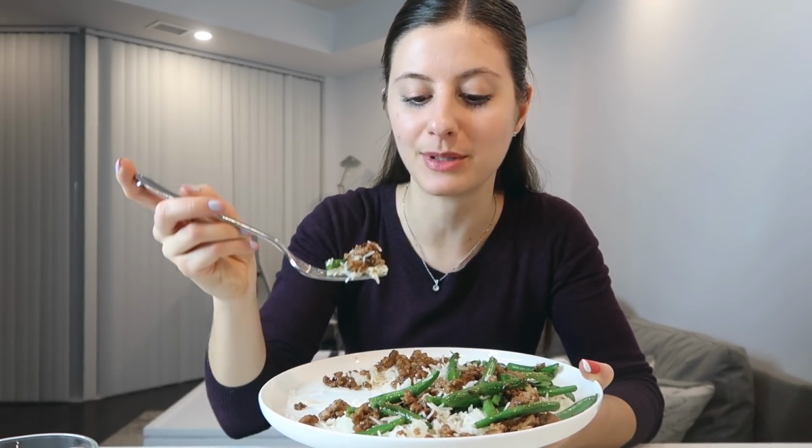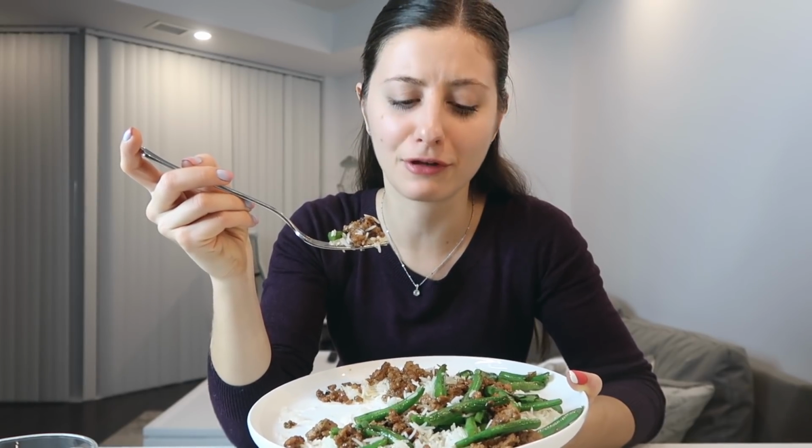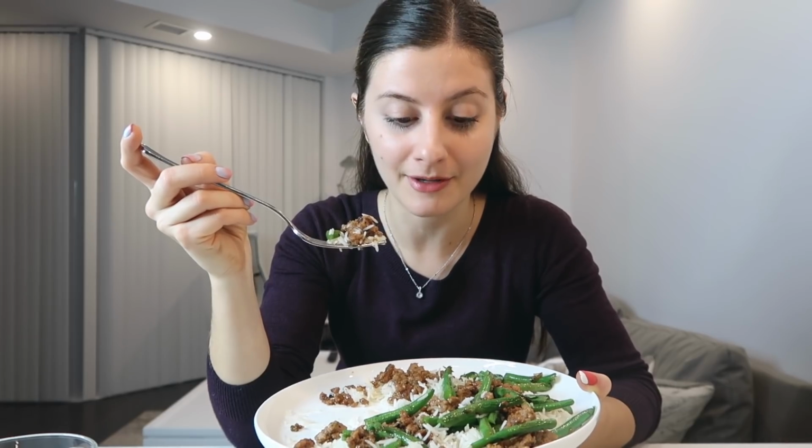I already texted my brother and told him that he needs to try this service because he's not very good at cooking. Actually, let me rephrase that. He's not very adventurous with cooking. So the fact that these give you all the ingredients and the recipe cards, I think it is something kind of foolproof that anyone can do and really gives you ideas for what to cook. Not just saying this is so good.